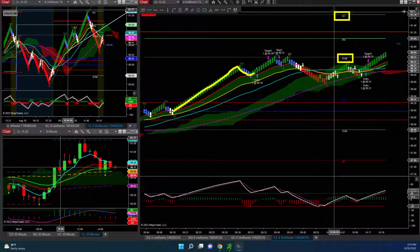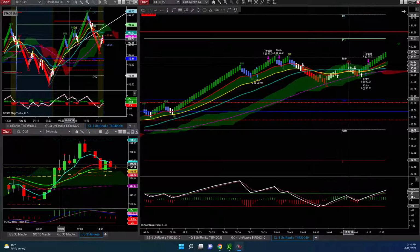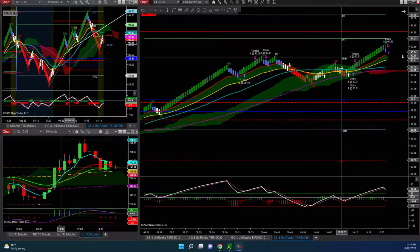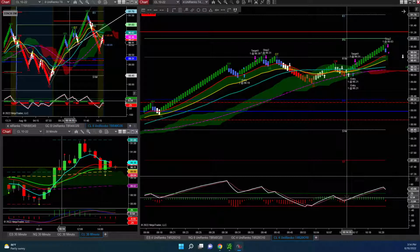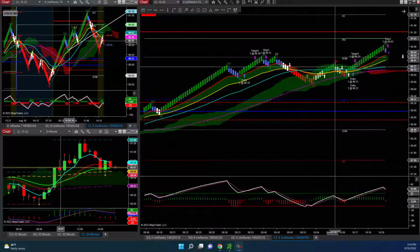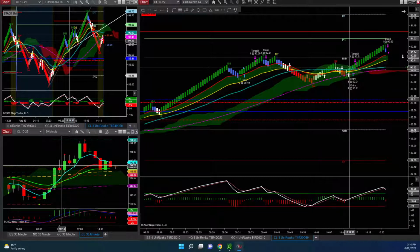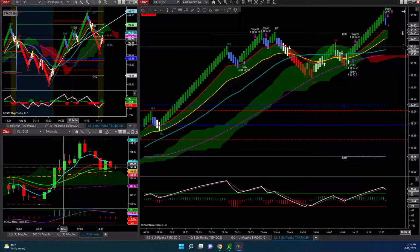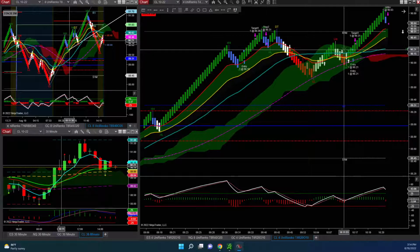So it came down and then up and down and then came back down. I did not take this second entry because of basically the extension of this run right here. Then the market started to come down, and then it settled. You see here in the MQ momentum indicator, you have this triggered right there. Now, to tell you the truth, I was not clear or sure if I wanted to take it.